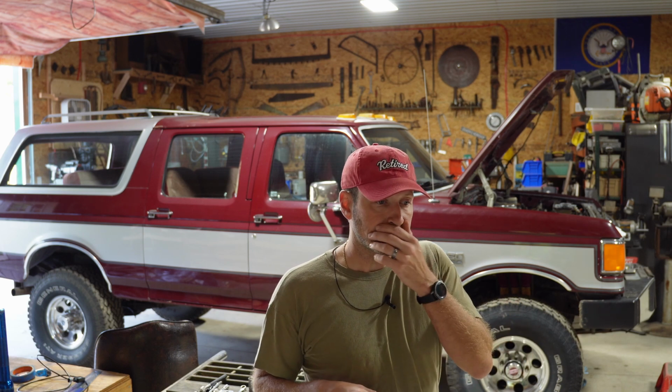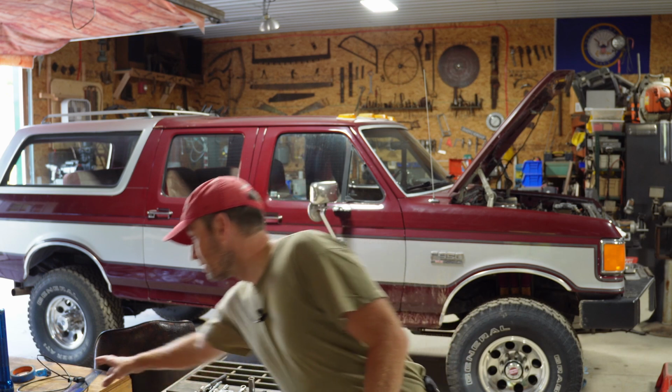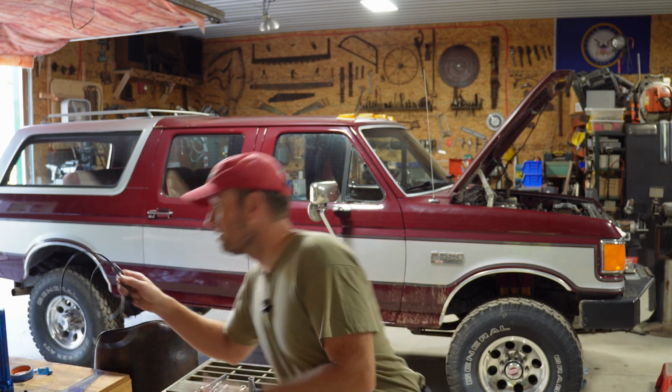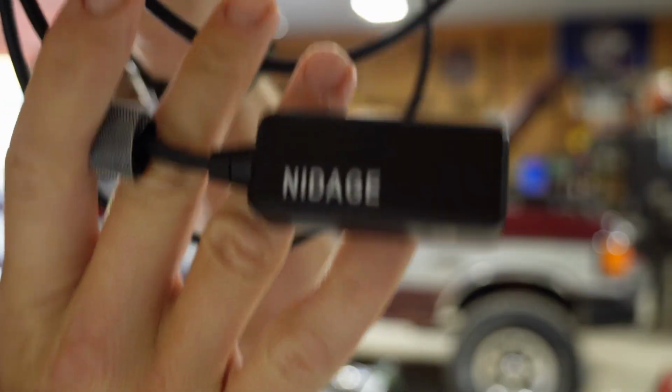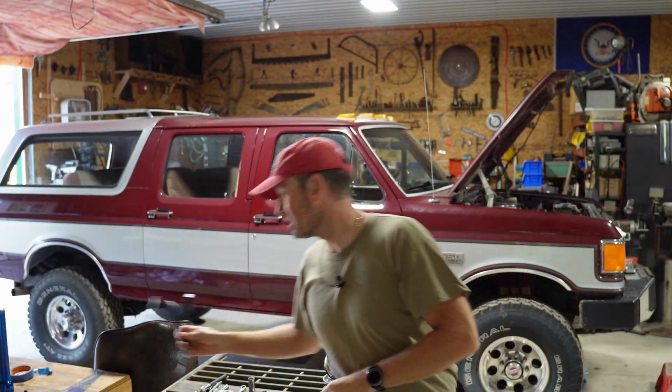And I do know for a fact now that this engine has been rebuilt. When I was troubleshooting the pushrod issue, I stuck in a borescope, which is pretty cheap, honestly. Endoscope, borescope, whatever you want to call it. This one is Endage, I think is the brand. It's off Amazon for like 40 bucks, maybe, something like that.